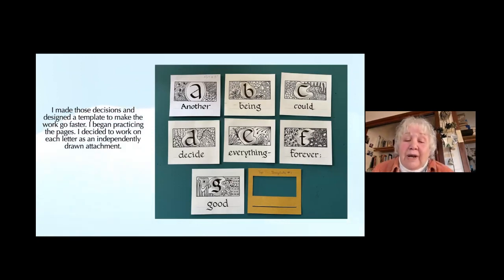So what I found while doing this, particularly, let's see, look at the D, the decide, is that I really liked the contrast between the thick letters and the thin lines of the Zentangle. So I liked having that one large letter inside the Zentangle inspired design.